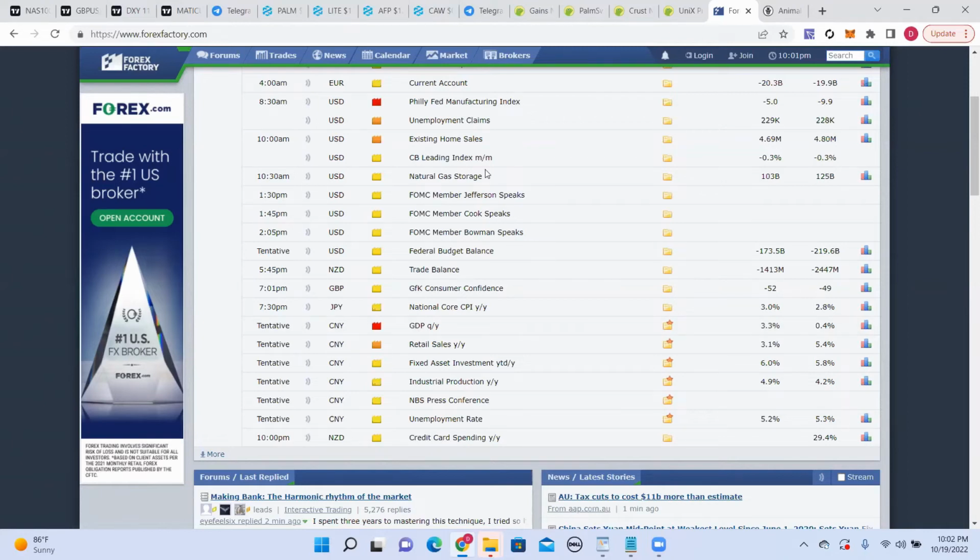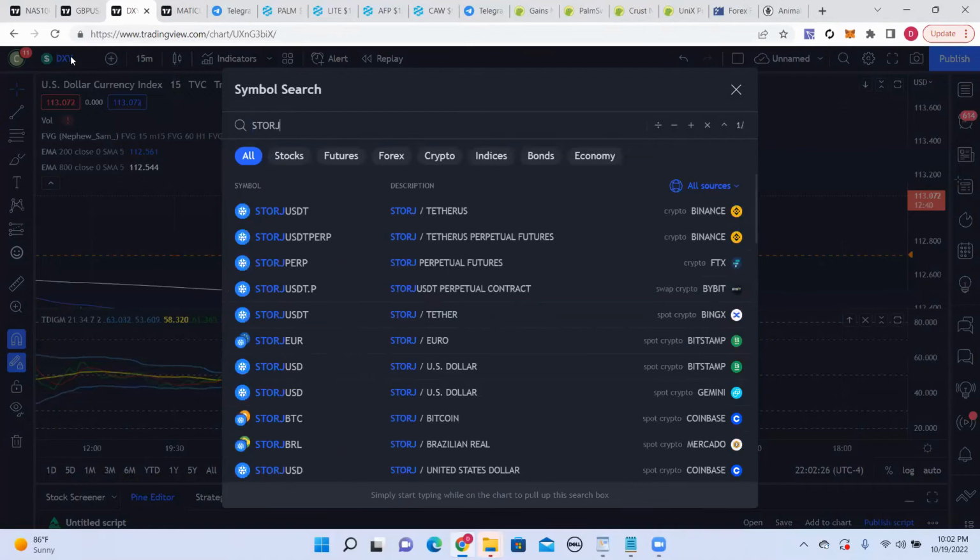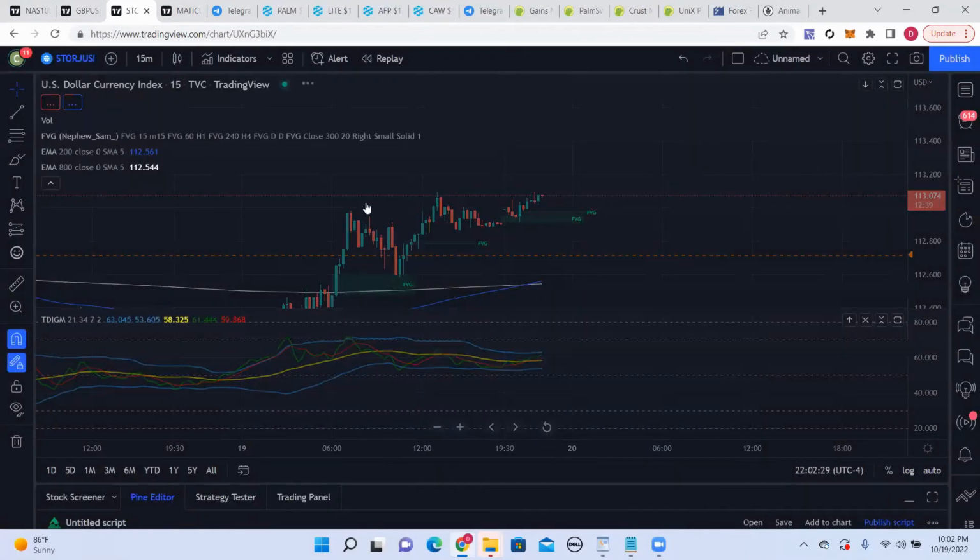Somebody says, could you look at storage? All right. Storage.